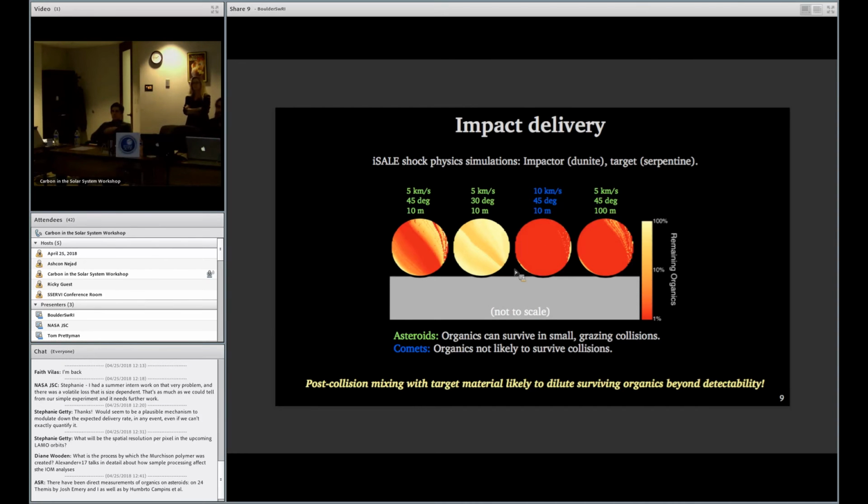I'm not going to show the details of the shock physics simulations. I'm just going to give you the results, and how to read the plots. This is what I call the marble plot, for obvious reasons. What these spheres indicate are four different impact scenarios. Impact parameters are indicated on top, so we have the velocity, the impact angle, and the size of the impactor.